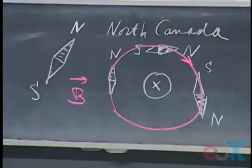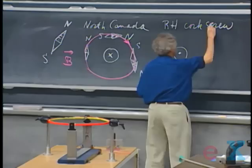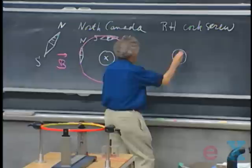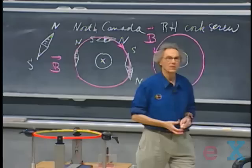And if you ever forget that, use what we call the right-hand corkscrew rule. If you take a corkscrew and you turn it clockwise, the corkscrew goes in the board. That connects the B with the current. If you take a corkscrew and you rotate it counterclockwise, then the corkscrew would come to you, comes out of the cork. And that's how you find the magnetic field going around current wires. It's just a convention.